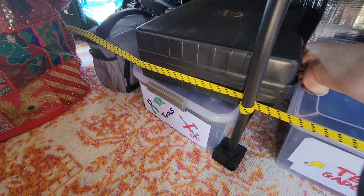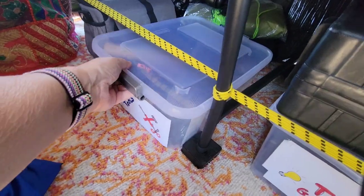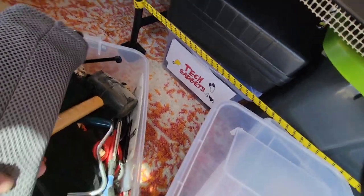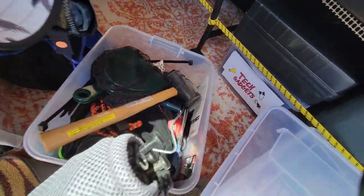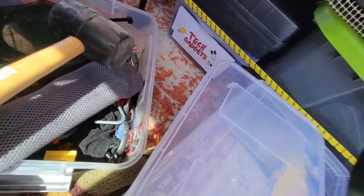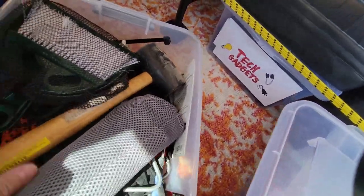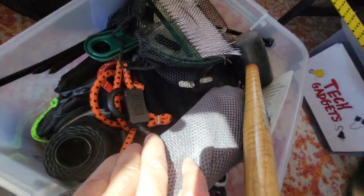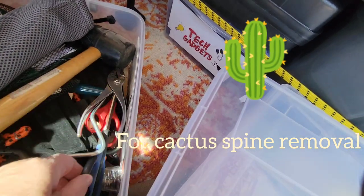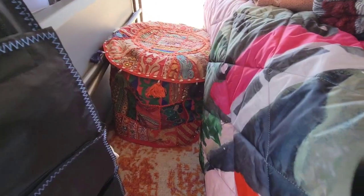Under here is my one burner butane stove. And then we have a toolbox, which we have some steel tent stakes, rubber mallet in case we put a tent up, dustpan, miscellaneous bungee cords and tools, pliers, scissors, and that's about it.